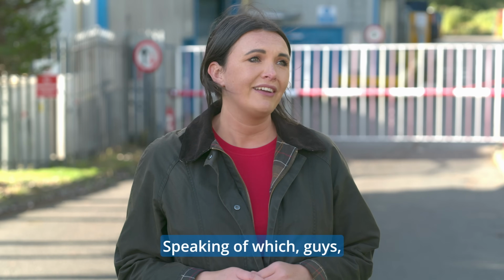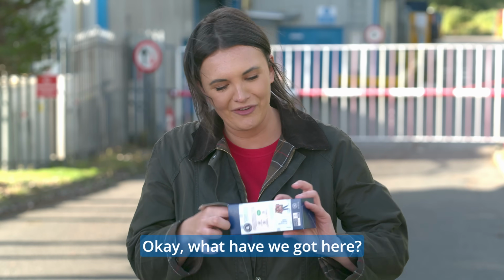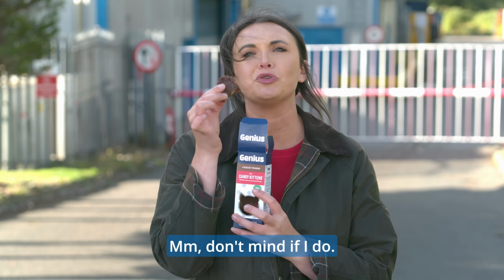Speaking of which, guys, surely it has to be snack time. Oh, it's like you read my mind. Okay, what have we got here? Rocky Road. Oh. Don't mind if I do.